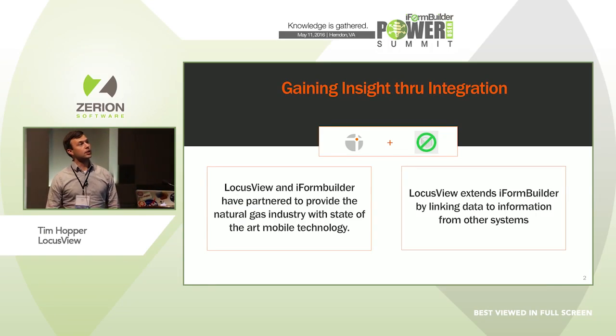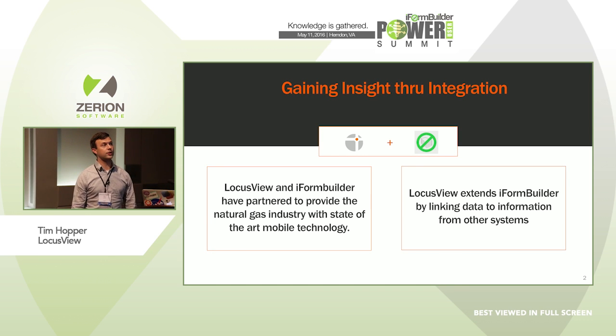So the fact that iForm Builder has been able to help us integrate these solutions without the need to have somebody hold our hand or build a lot of custom solutions has been really, really powerful. Like I said before, we work in the natural gas space, and the reason that we went to iForm Builder is that we really needed to extend our existing platform and also help tie together pieces of information from different applications.